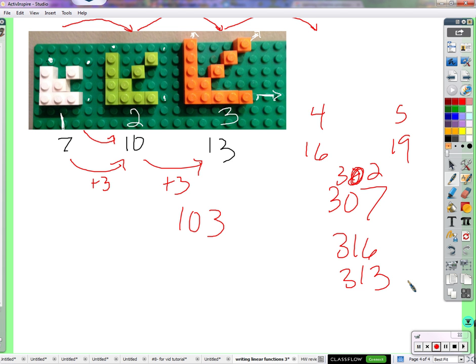No, X can be anything. Take as many steps as it takes to get to X. Carter is the one who stepped up first. So X can be anything, right? Agreed? X can be 20, 30, 40. It's just that we don't know what it is.